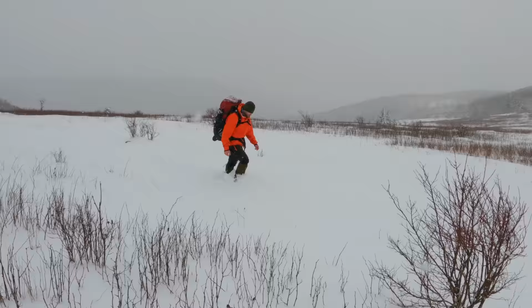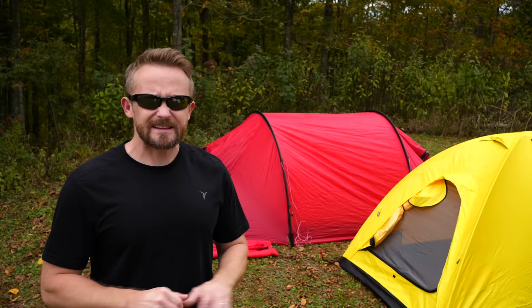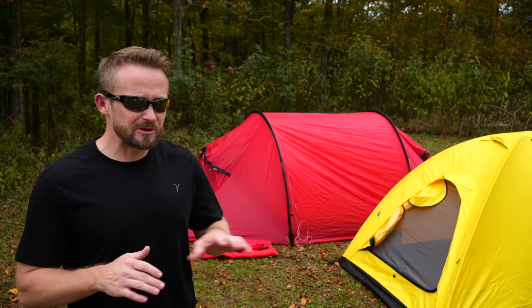Four-season tents confuse a lot of people, and that's understandable. You hear four-season, you think spring, summer, fall, winter. But that's simply not the case in most situations. People write me all the time. They say they want to buy one tent for year-round use. Here in the mountains of North Carolina, it's simply not possible.